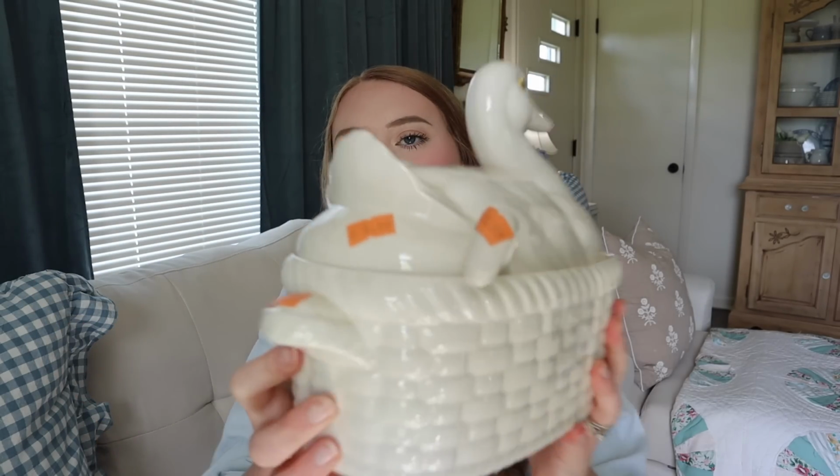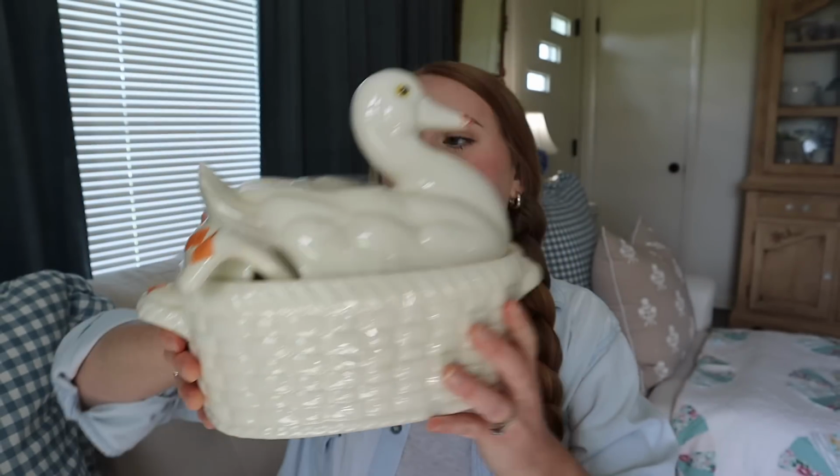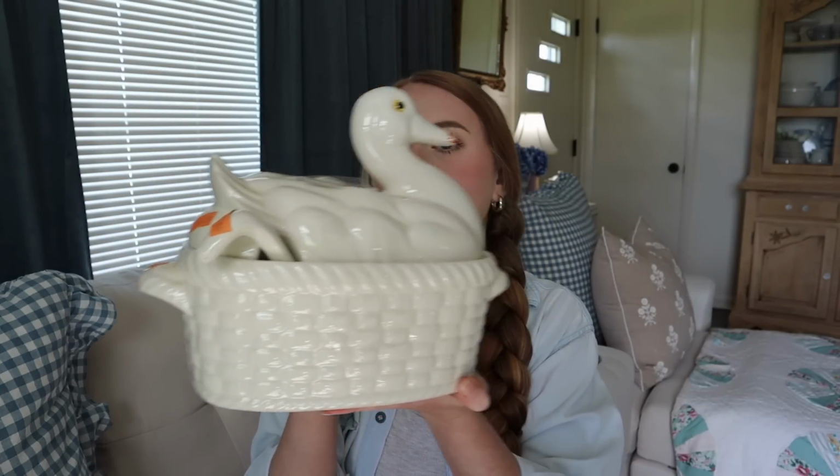You know, they always put so many stickers. But there's the price. I don't know exactly what I'm going to do with this, or if it'll go to my antique booth. I have no idea yet, but I just thought it was so precious, like I said, and very fitting for a cottage home. That's my little duck find. I just had to grab that. They had a few other little tureens as well, but this one just really stood out to me and I really loved it. So that's the only one I brought home on this day.